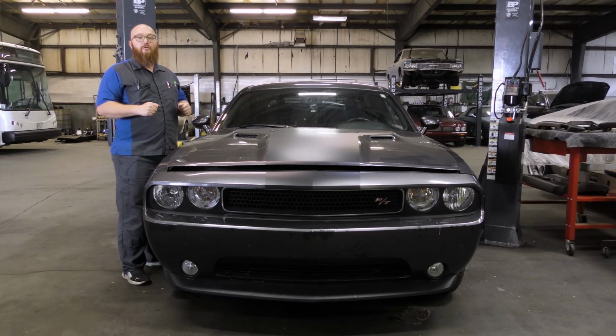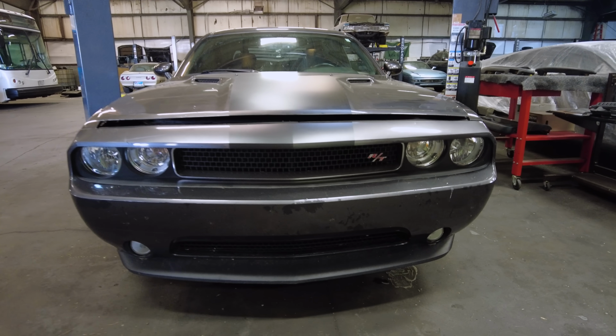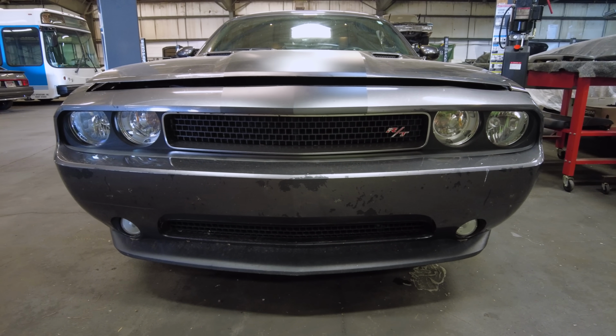Finally, it's arrived here. We're going to go over all the things that we found and what actually fixed the problem. But first, let's take a look around this vehicle. Here's the front of this Challenger. I do like the way that they look. This one has about 150,000 miles on it.